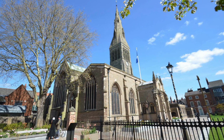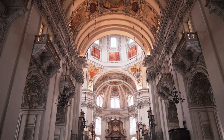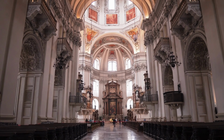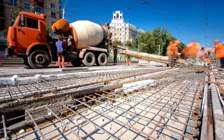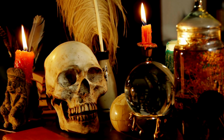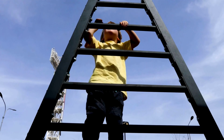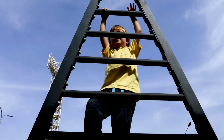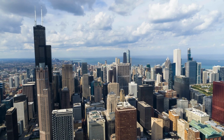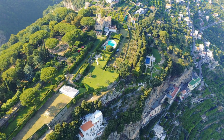No visit to Leicester would be complete without seeing Leicester Cathedral. This magnificent cathedral is one of the largest and most impressive cathedrals in the UK. It was built in the 11th century, and it's home to a number of important historical artifacts, including the tomb of King Richard. Visitors can climb to the top of the tower for stunning views of the city, or simply wander around the cathedral and marvel at its architectural beauty.